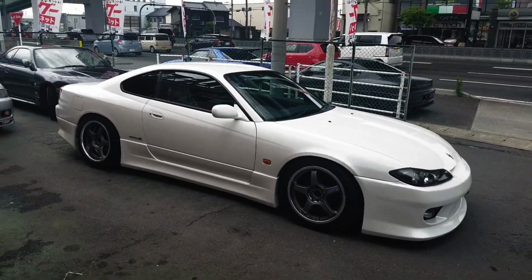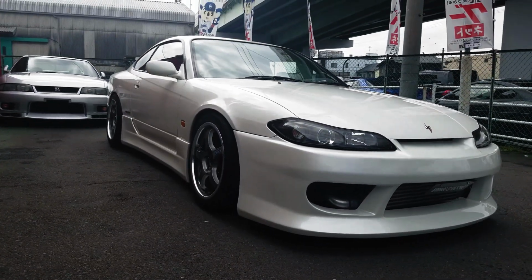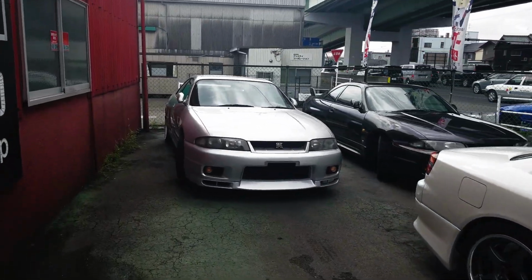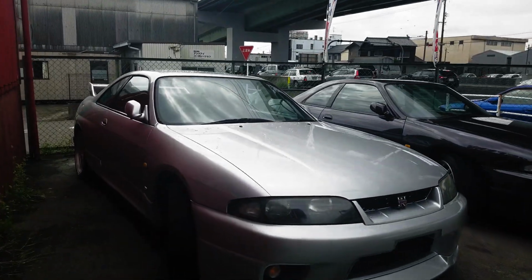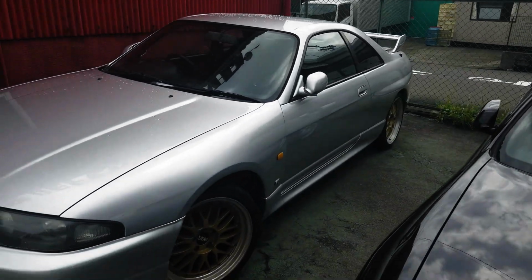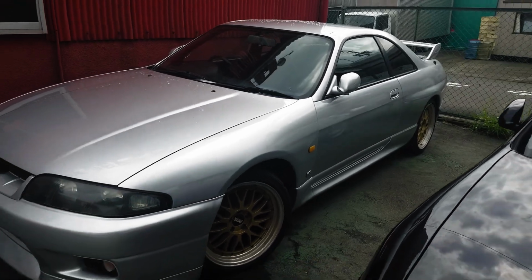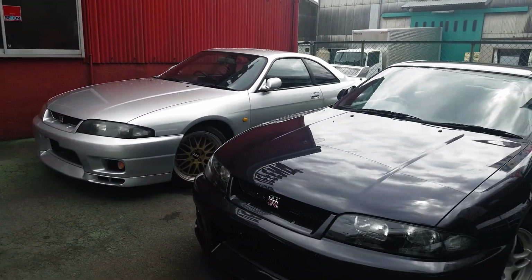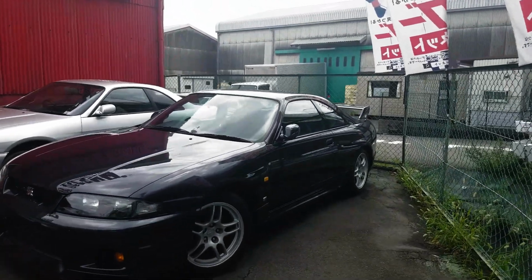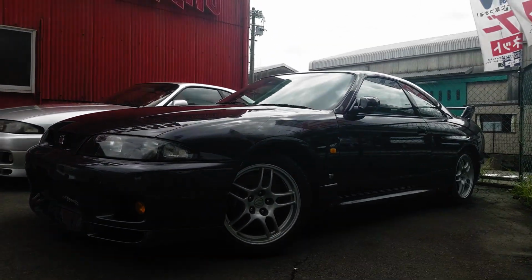I almost forgot about this spec car. It's not a wide body, has a little bit more factory look to it. Really well done. Headlights look super clean. Got a silver R33 GTR. Gold BBSs. Now if Austin's watching, he's got a midnight purple one with the same wheels. You think this would look better on the midnight purple or the silver? Let me know in the comments. Then we have Jason's old car. KN0. It's like a gray color. Really rare color, but it's really nice. Beautiful car.